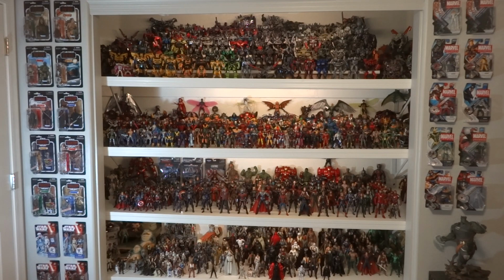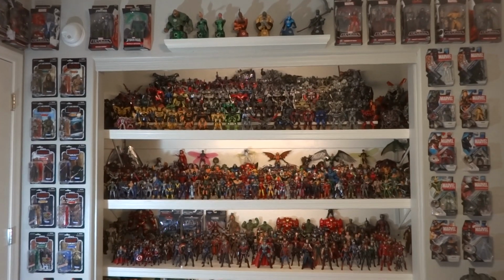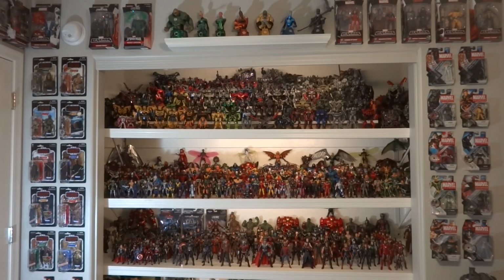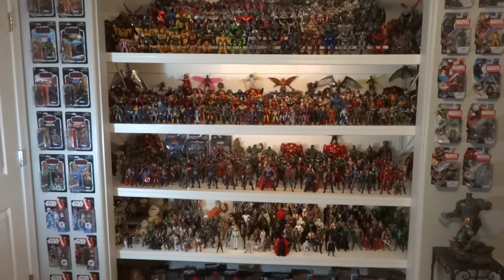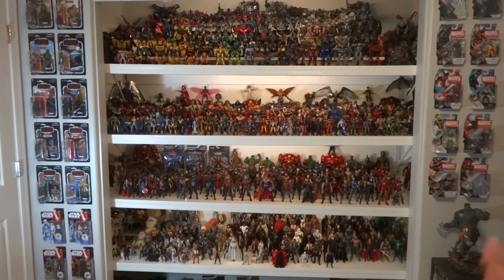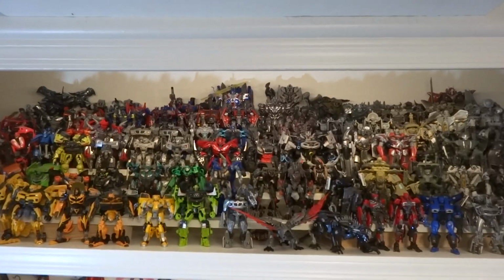So as far as in-package stuff, as you can see, I do have in-package stuff displayed. Above it, I do have some more as well, but much less room when it comes to actually displaying the in-package stuff. However, the actual stuff in the room and the collection itself, a lot more room for that, which I'd take over the in-package stuff any day of the week. So there you go, there's kind of an overview of the closet. Let's get into it and we'll go shelf by shelf.